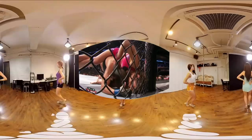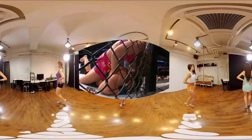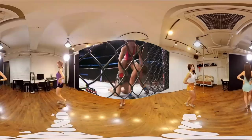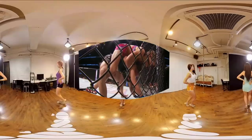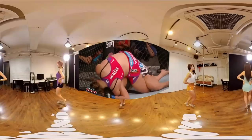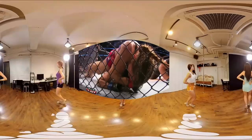Wow, she's kind of grabbing her face there. Good control by Miesha Tate. She's got her flattened out. Big shots, Joe. She's going to ride her. But Carmouche is back up. Miesha's trying to get under her neck, flattens her out. She might have it. She might have it. Looking to finish it right here.